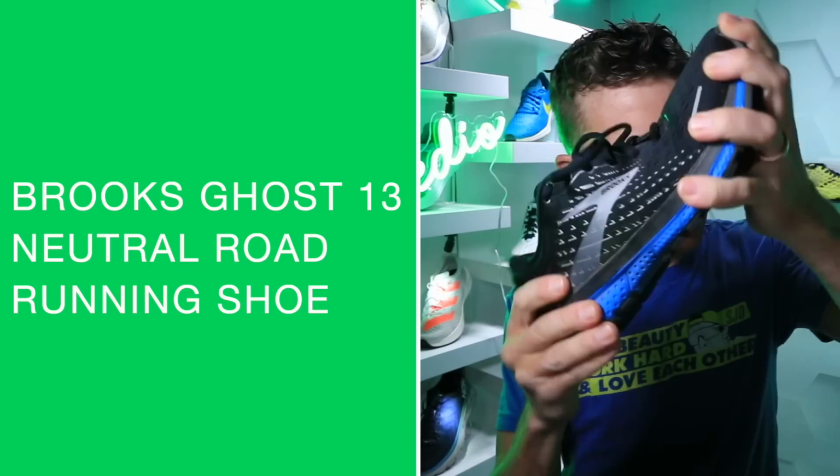Okay, let's dive in. Oh man, first impression, not my full review. I don't know if I can do a shoe review now. I'm too excited to talk about the sign. Okay, here we go. It is the Brooks Ghost 13. Brooks Ghost 13, first impression, a neutral road running shoe. It's twisting, not as much as, let's say, a Skechers shoe or some New Balance shoes this year. But yeah, it is definitely twisting, the Brooks Ghost 13.